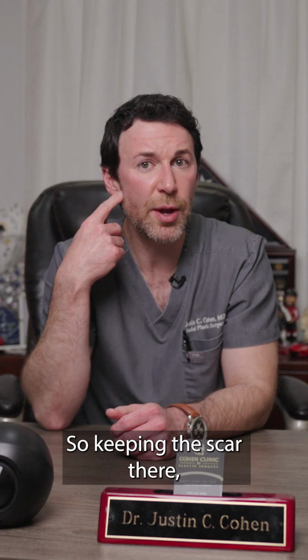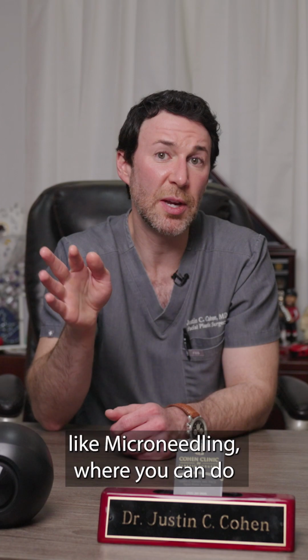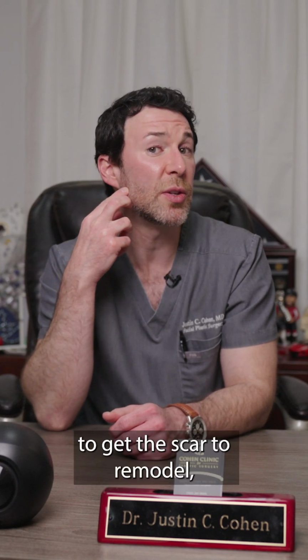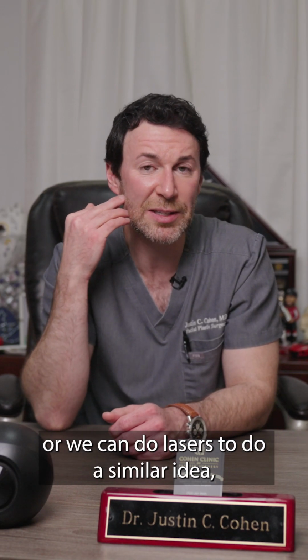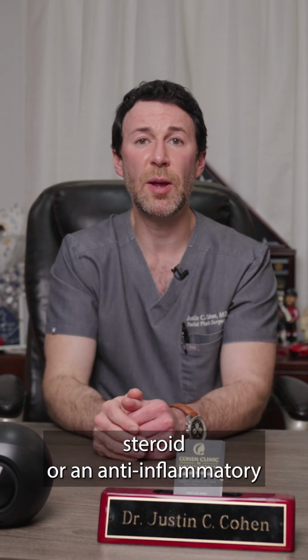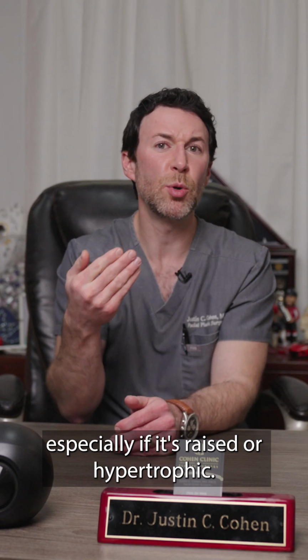So keeping the scar there, but just making it look more invisible. You have options like microneedling, where you can do multiple sessions of microneedling to get the scar to remodel, or we can do lasers to do a similar idea, or we can inject it with a steroid or an anti-inflammatory to get the scar to settle down, especially if it's raised or hypertrophic.